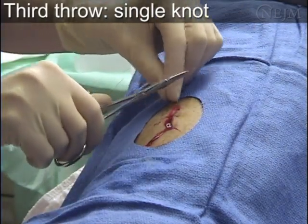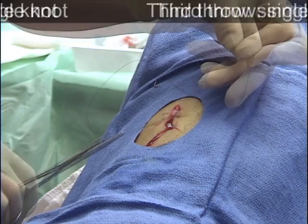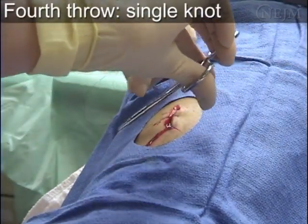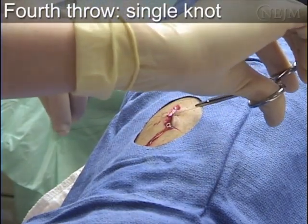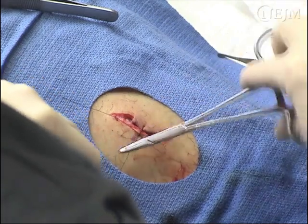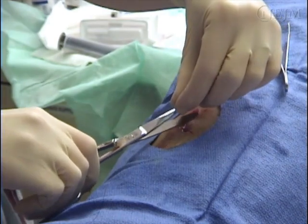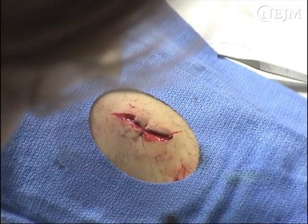To ensure that all knots you tie are square knots, remember to position the needle driver parallel over the wound, draw the sutures over the needle driver, and move your hands back and forth across the laceration without crossing each other. After securing the final throw, offset the knot from the center of the wound. Finally, cut the suture ends with the scissors, leaving tails of approximately 1 centimeter.